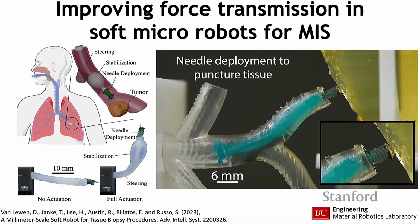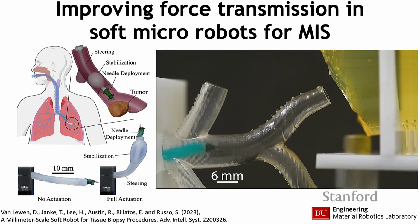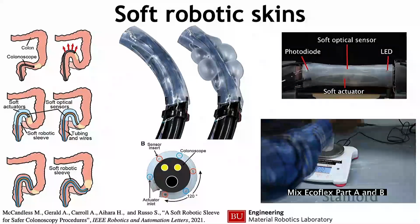Of course, we will also have intraoperative imaging, CT scans, as we are performing the procedure, and then we're able to deploy the needle inside the lungs, hopefully to get where the tumor is. And the dye that you're seeing here is just a simulated dye that we use to make sure that we're actually puncturing through the lung tissue.